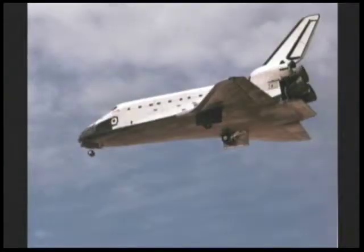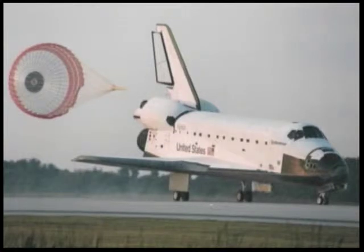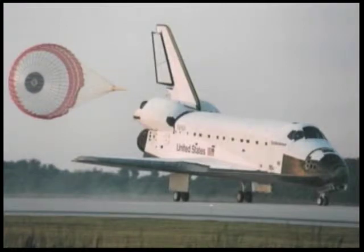So when you're coming in for a landing, originally, shuttles landed, basically they would put their gear down in preparation for a landing, and then they would strike the ground, and they would just roll out. In later years, they added a drag parachute. So if you see like this image where you have a drag chute, that's a later flight.